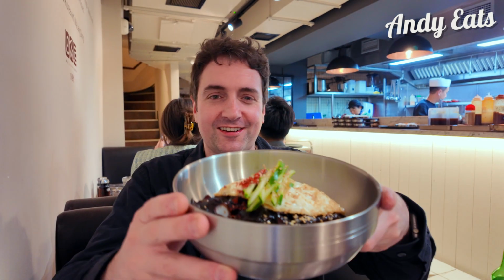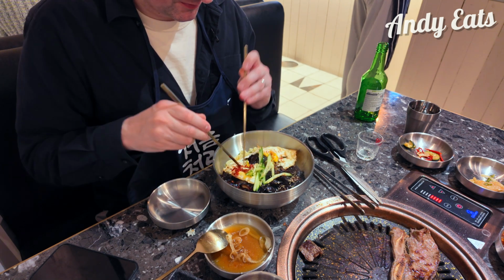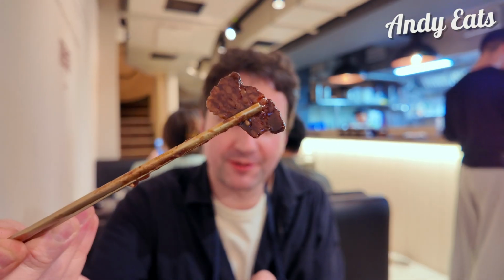So they brought out the jjajangmyeon. Can you see that? It looks authentic. It looks really nice. First thing you need to do with jjajangmyeon is mix it, so I'll give it a mix. It's got little pieces of, is it pork or is it beef? I think it's pork, and some onion. Let's try.